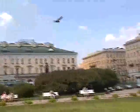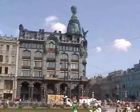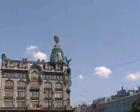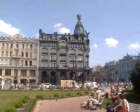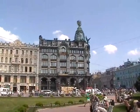Obviously it's rather grand. I guess it's neoclassical or whatever. I don't know, I'm bad with architecture styles. This building here, that's right across the street, this street that we're looking at is Nevsky Prospect, and right on the other side of Nevsky Prospect is this building with that dome on the top of it. This building is typically, I think its most common name is the Singer Building or Singer House.